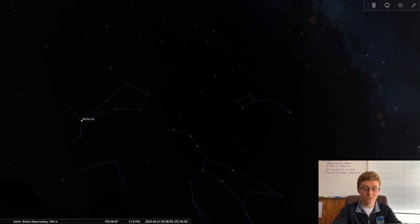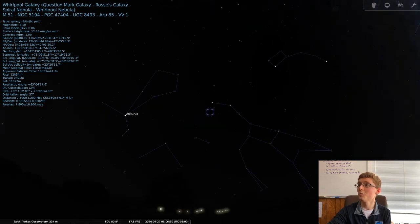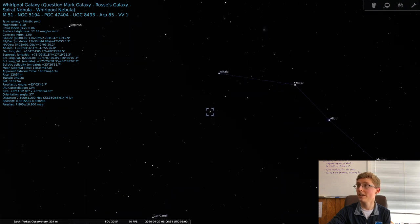If you're not familiar, a galaxy is a very large group of stars outside of our galaxy, millions and millions of light years away. If you've heard of the Milky Way galaxy, that is the big group of stars that our sun belongs to, and there are a bunch of galaxies out there, and some of them look really, really cool.